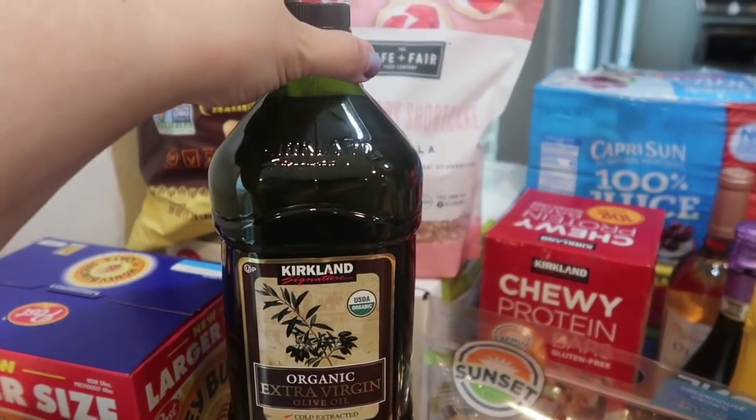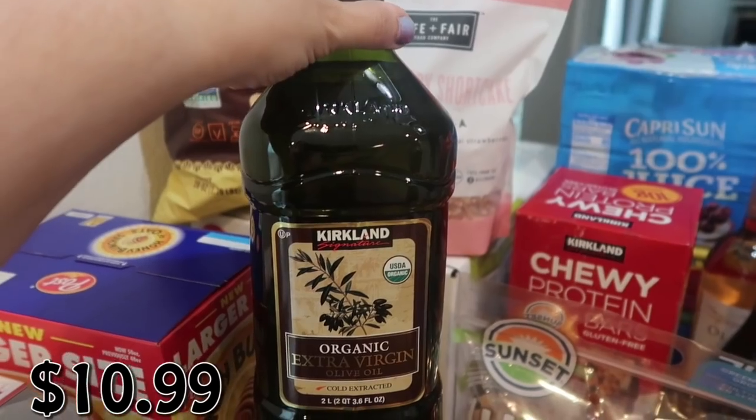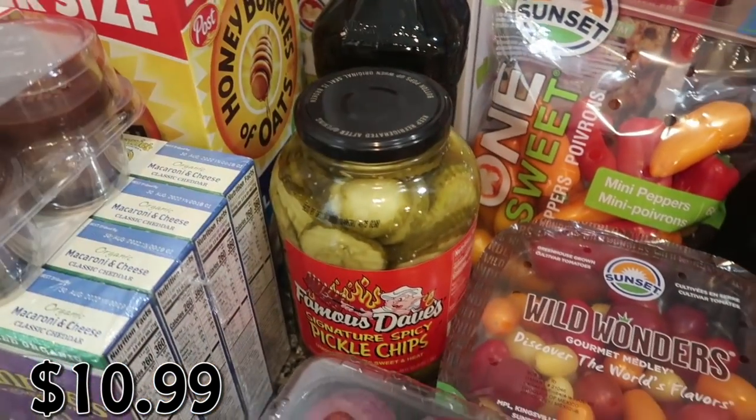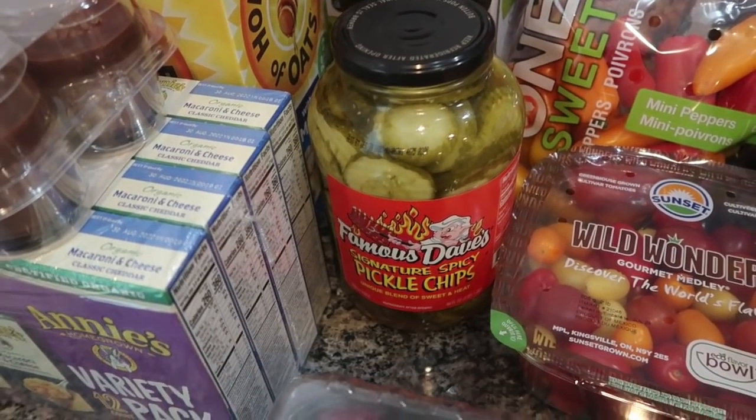We were out of olive oil, and I love the Kirkland Signature Organic Extra Virgin, so I got that. All right, these are Famous Dave's Signature Spicy Pickle Chips.